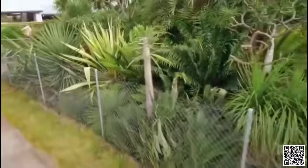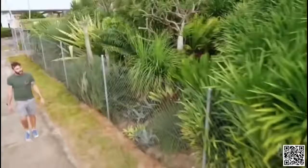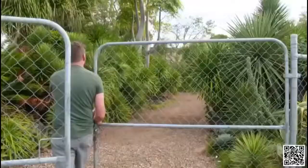I was able to get a 5 year lease on a piece of land not far from my house. And I've been able to create a Jurassic themed garden on a much bigger scale. It's just at an age now that I'm really happy with it.